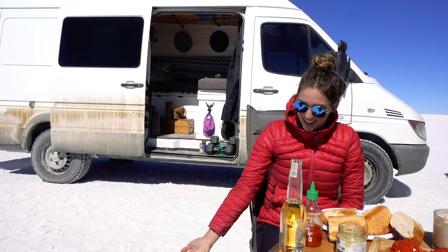I gave Occy a bed, and he's like, "No, I want to sit beside Clover." He's like, "I want to annoy Clover."